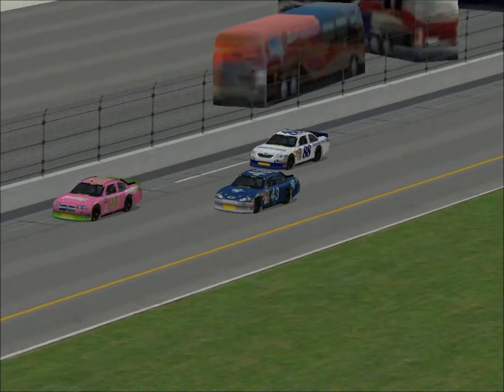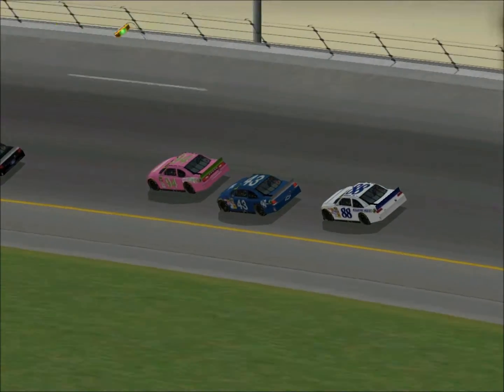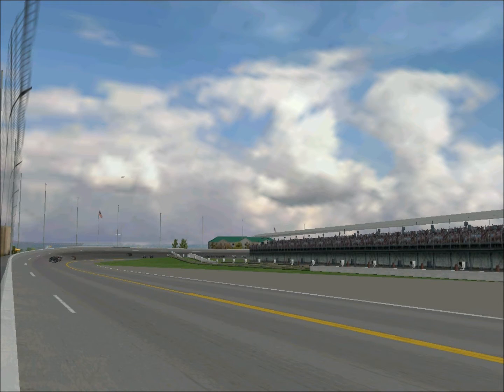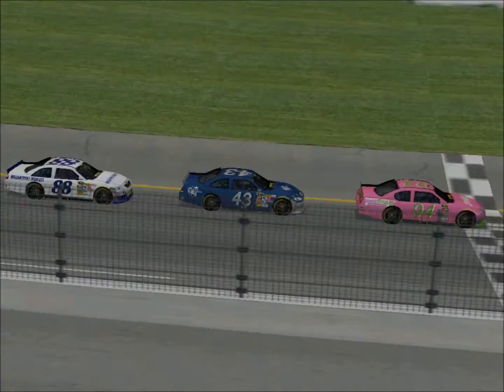There's the 8-12. Here comes the 43. He's going for third. Couldn't quite get the run that he needed there. Now he's got the 88 helping behind him. Top 5 cars are kind of broken away from the rest of the field.